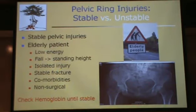A couple of studies have shown that the average blood transfusion is about 2 to 4 units for even a stable pelvic ring in the elderly. So I would recommend checking hemoglobin and checking again in 6 hours. If it's stable, then you don't need to do anything more. But if it's unstable, meaning it drops down, then transfusion may be required.